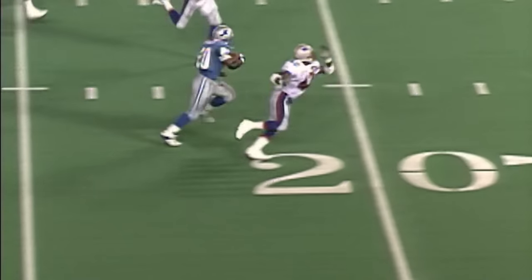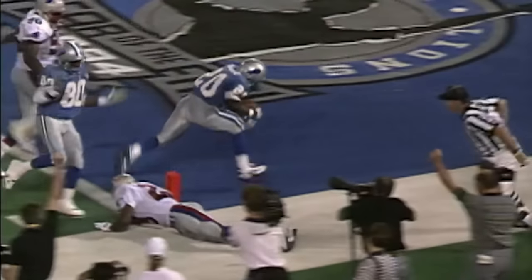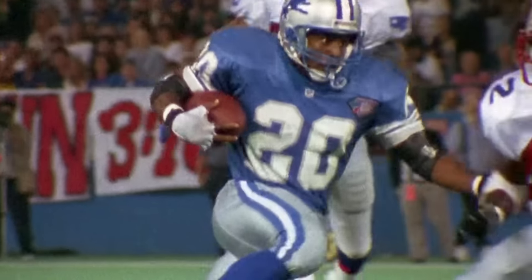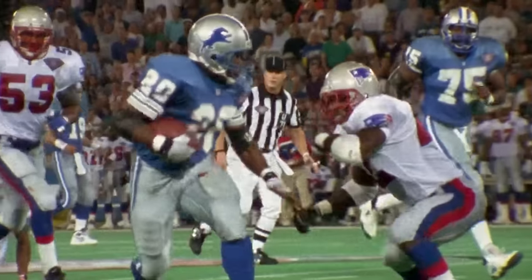Sanders found the hole, puts the move off. Look out! Barry Sanders with another brilliant run. Watch this. He turns them completely around. Watch this. Here, here, goodbye, hello, where are you? Thank you.